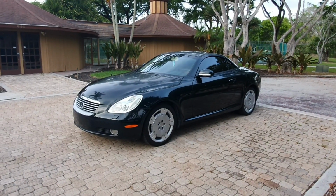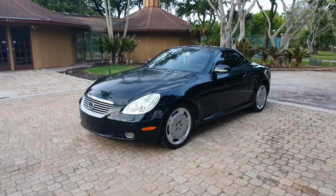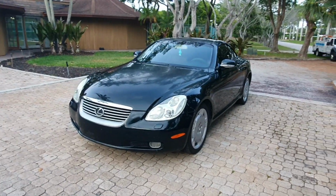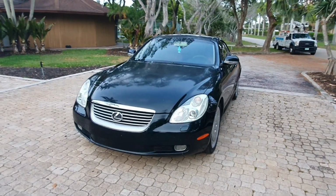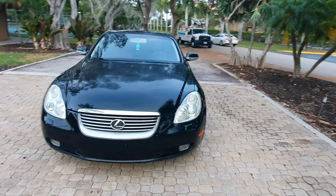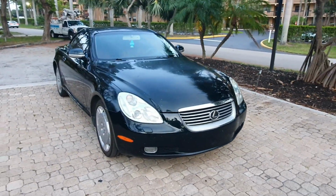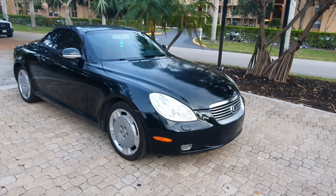This is a Lexus SC430 convertible. I bought this car for my elder brother. He's gonna go to Canada. He was looking for a convertible for quite some time. The cars that he was looking at were Mercedes and BMWs.